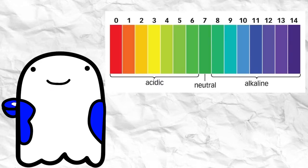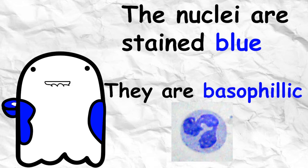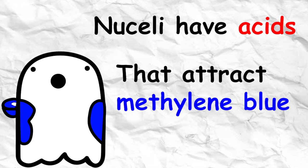Speaking of basic, I'm assuming most of you have a baseline knowledge about the pH scale. And if you don't, you should tune in next month where I'll go into more depth about it. The nuclei are stained blue because they are basophilic and attract the methylene blue. I believe nuclei are basophilic because they are acids that attract and bind the opposite side of the pH scale. Think about it. Nuclei manage DNA.